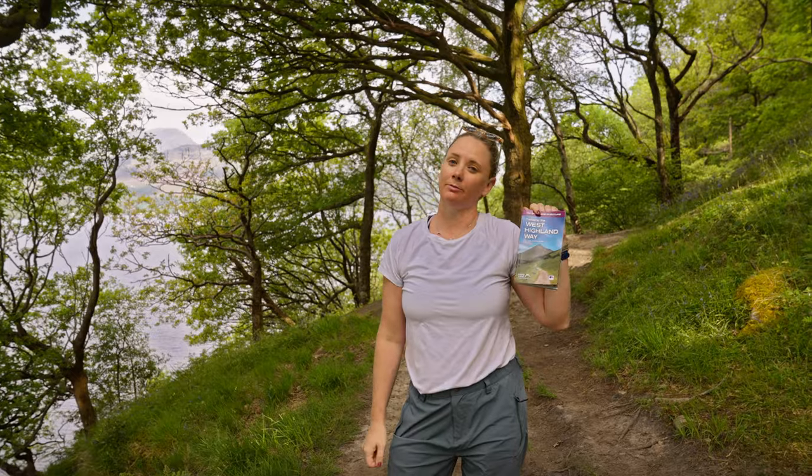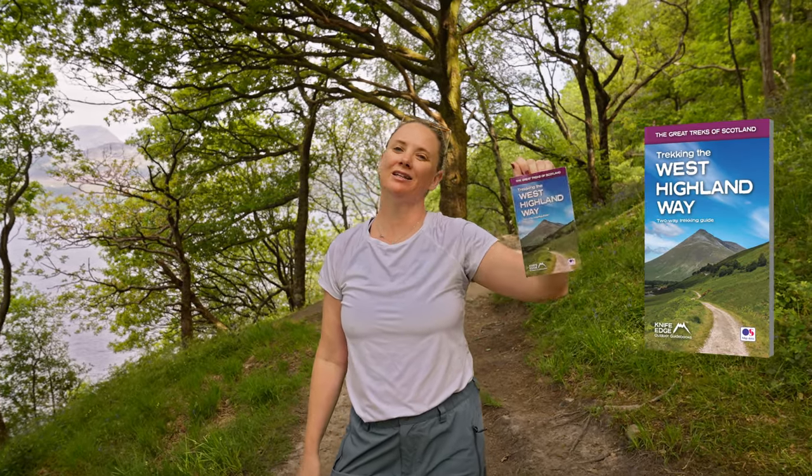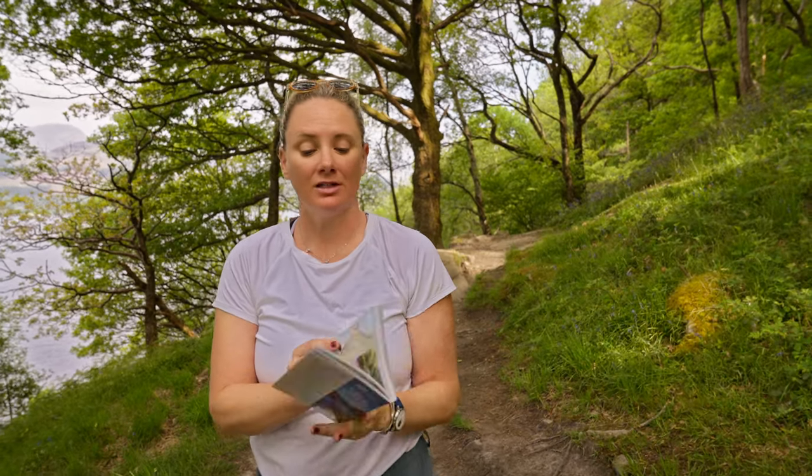So this is the guidebook that we used, The Greatest Treks of Scotland, Trekking the West Highland Way. In it are some really great tips like I've already talked about, but it also breaks things down. For instance, this morning, heading out on day three, trying to decide between the low route and the high route, it gives a really good breakdown of what point in the walk you're going to be at a fork in the road. And if you want this way, you go this way. So it was really great to know.